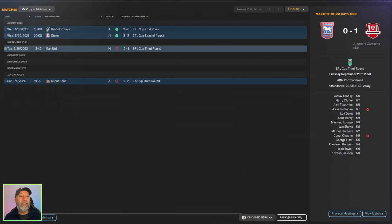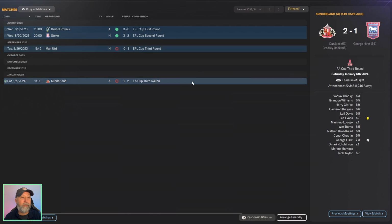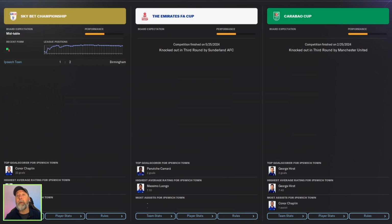Domestic Cups, not faring all that well. I mean, out against Manchester United, 0-1 in the EFL Cup 3rd round. Sunderland immediately, though, in the FA Cup 3rd round, 1-2. So what does that mean for them? Championship, fantastic. 3rd place. You lose out by a goal, or I guess 2, to Birmingham in the final of the playoff push. That kind of sucks, but still, 3rd place is a fantastic place to build on for next season. But FA Cup, Carabao Cup, you're not expected much. You didn't really perform all that well, but it's not a huge drain.